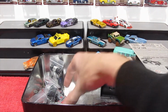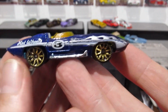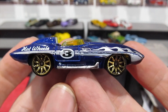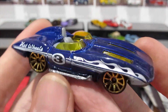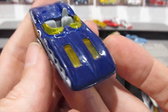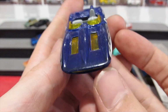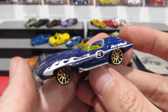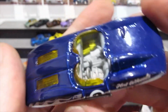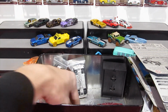And then also, I'm going to have to dig for it. There we go. I've got a blue version of it, with these gold 10-spoke wheels and a flame paint job. It's more of a purple colour than a blue. It shows as a blue on camera, but it is actually more of a purple colour. But that's super cool. Super cool. Put that down there.